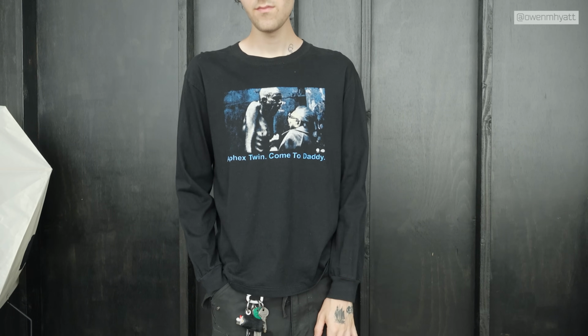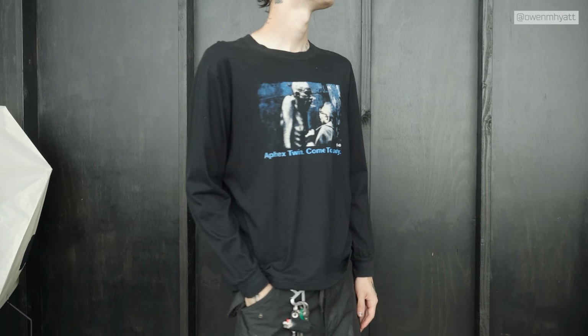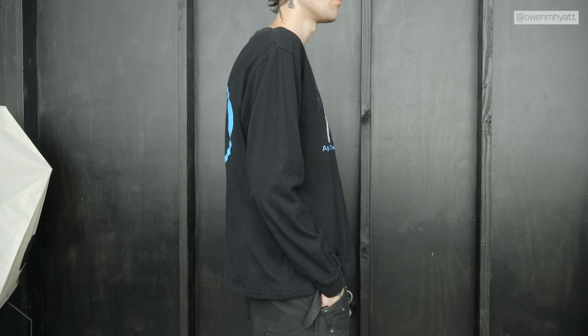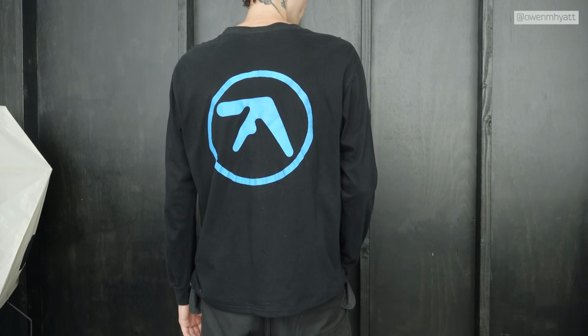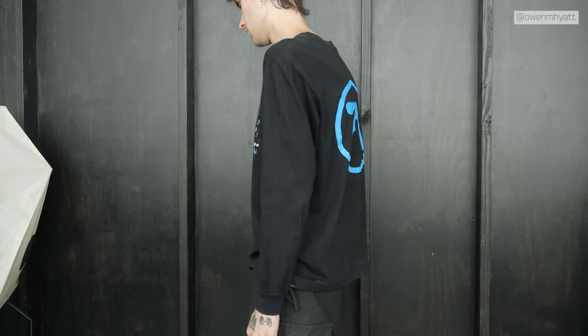There's 2 different tags that these came on. This is on the Euro tag, so it just says 100% cotton extra large with the care label instructions. I did get this guy tailored because it was a little bit long. I always get my stuff brought up to like either a 26 or 27. So now it just fits me absolutely perfect, and I just love this long sleeve so much.